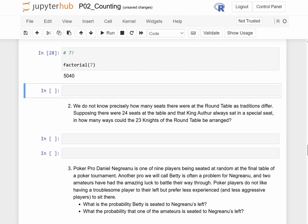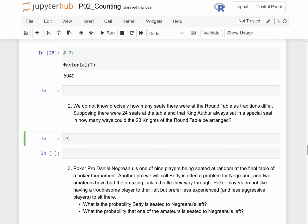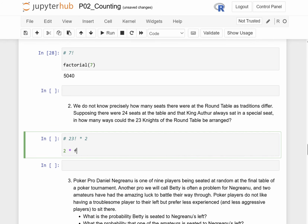Well, this is weird because this takes it from permutations on a circle to permutations on a line. Why? Because King Arthur's seat is fixed. So there's just the 23 factorial ways for them to be seated in a line, except the line has ends on King Arthur's right side and ends on King Arthur's left side. So there's actually 2 of them. So the answer here is 2 times 23 factorial.